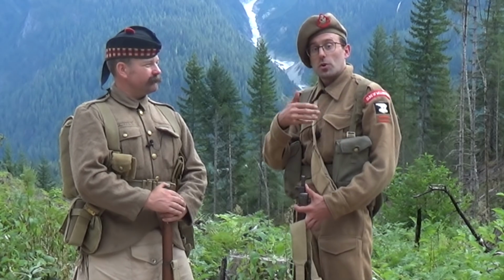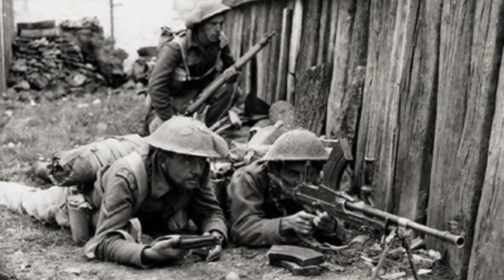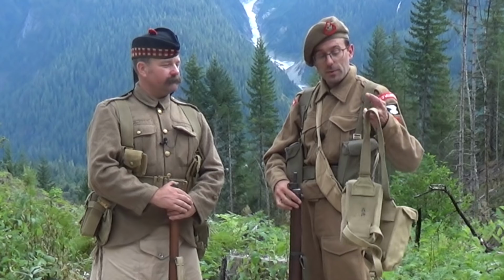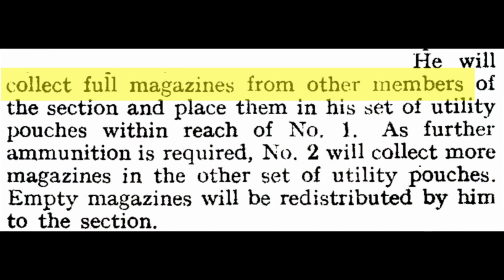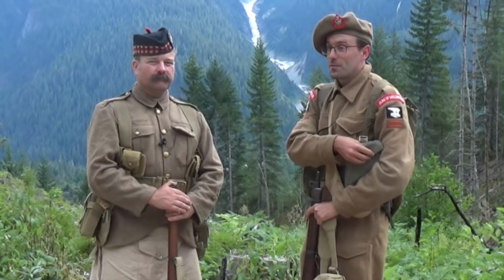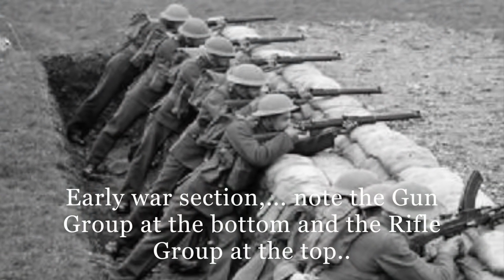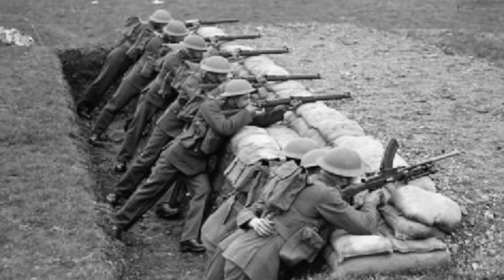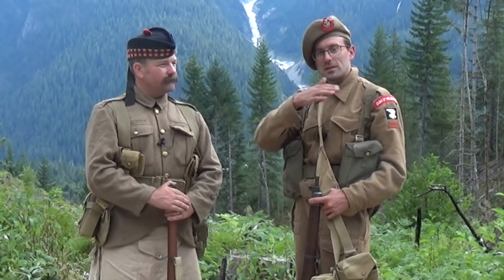Here, you've got typically a gun group of 3 men: the guy operating it, the section second in command, and the number 2 on the gun. And the number 2 on the gun's job is to run around with a pair of these, which are called utility pouches, getting full mags from members of the rifle group, which depending on the size of the section is basically everyone who's not in the gun group. It would typically be 5 to 7 men.